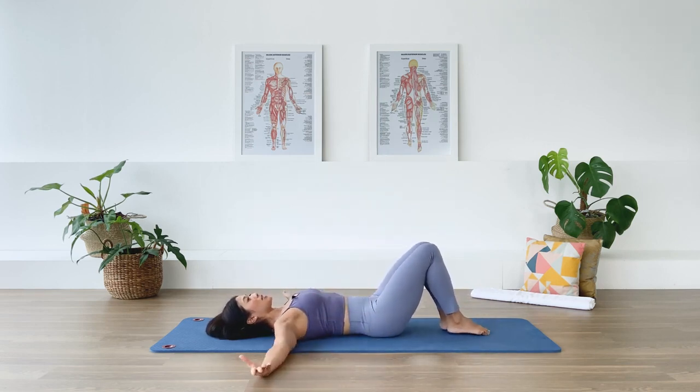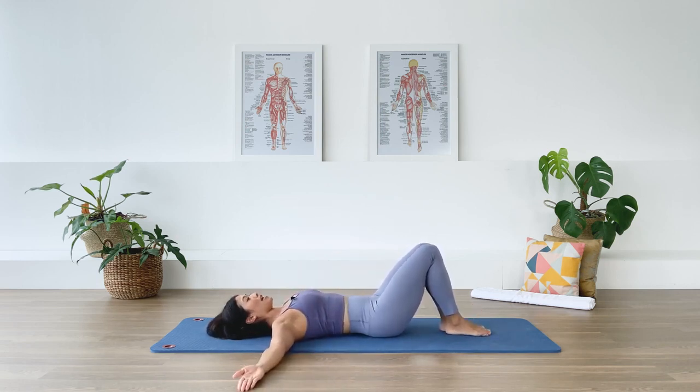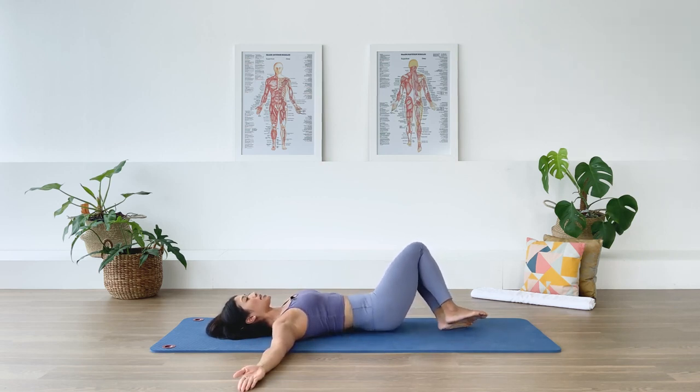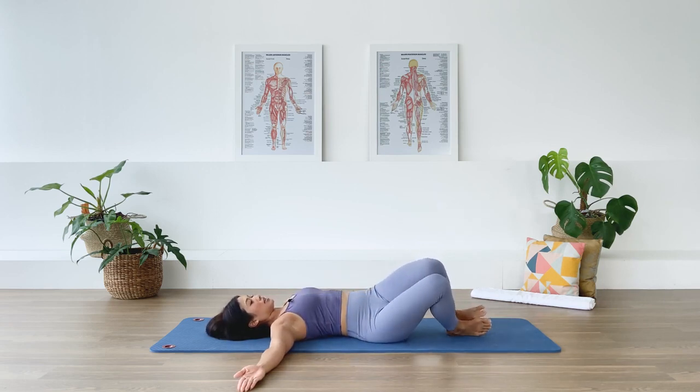Okay, let's bring the legs together. Open your arms out to the side, squeeze the legs, glue the thighs together for the spine twist supine. Over to me, as we inhale, we rotate from the waistline. Now, the thighs should be together. We move from the waistline. Exhale, we come back to the center. Inhale, over to the other side.